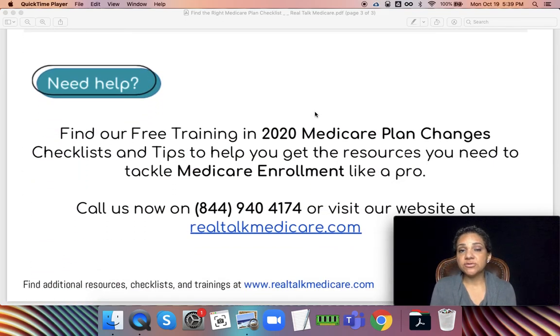If you have any questions, you can visit our website at realtalkmedicare.com. And this is one of many checklists that we have. We have charts that compare what plans cover what benefits, what percentage is covered on Plan F, Plan G, Plan N, what's not covered at all on any plan. What are the top 10 plans? What states are they in? What plans do they offer? What's the difference between Medicare Original, Medicare Advantage, Medicare Supplement? Just all that stuff. We try to make it as simple as possible in one place so anyone can understand it.